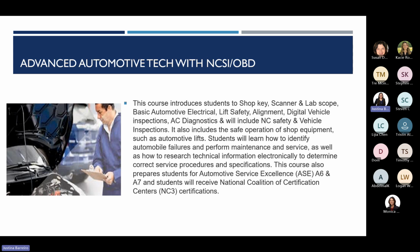And the advanced automotive technician, while I had the other screen up, that one will start May 5th. And that's a Monday, Wednesday, Friday. So you do have the ability to take the switch first and then go into the advanced auto tech if you decide you wanted to go that route. Okay.